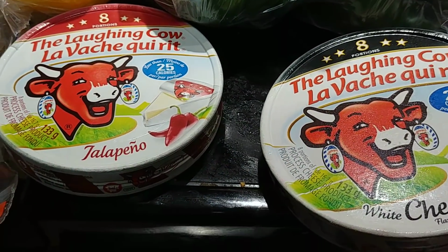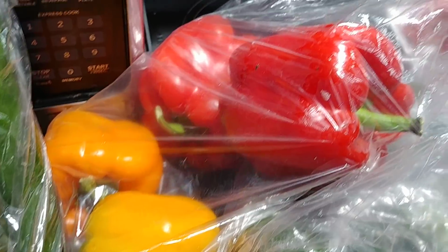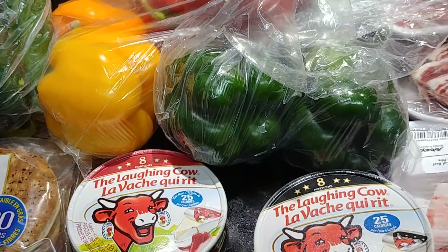Jalapeno is really delicious. And of course, tons of peppers, and they're on sale right now. So I bought red and yellow and green and orange because I love them.